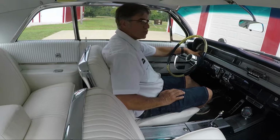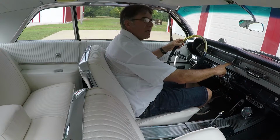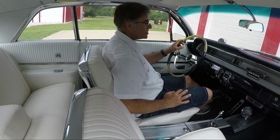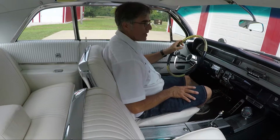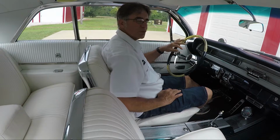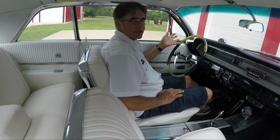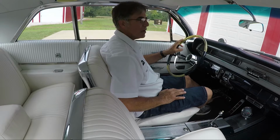The generator gauge works correctly. Speedometer works correctly. The fuel gauge works correctly. I enjoyed the radio. I was listening to a nice FM station. Tachometer works great. Heater works great. The car suspension was very, very nice and smooth. It just kind of felt like you're floating on a cloud. At one point, I found myself cruising about 75 miles an hour in a 60 mile an hour speed limit zone, so I made myself slow down.